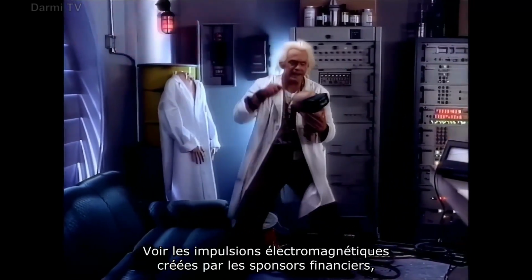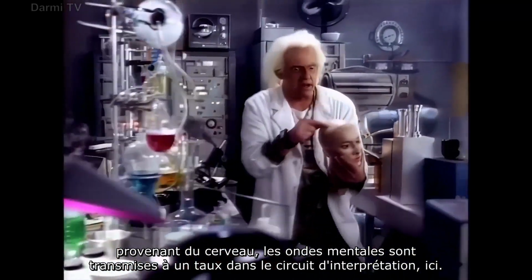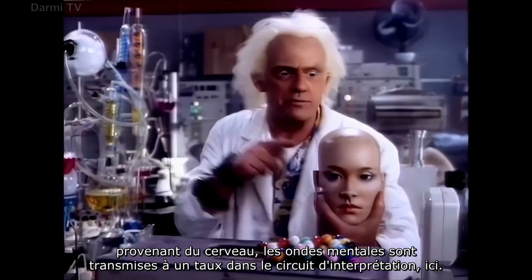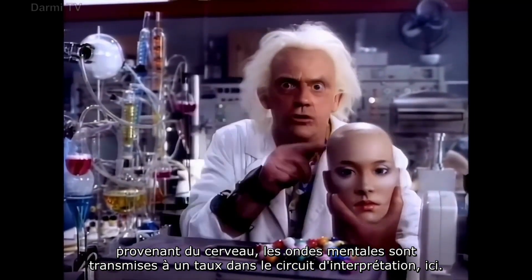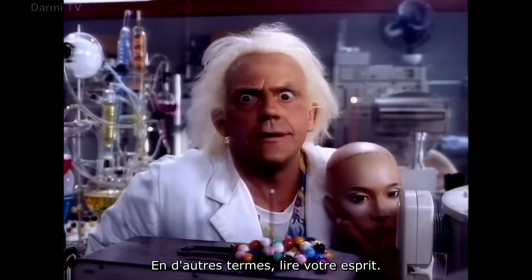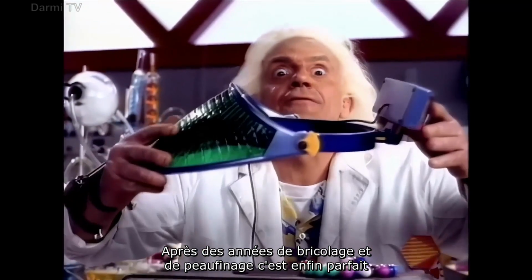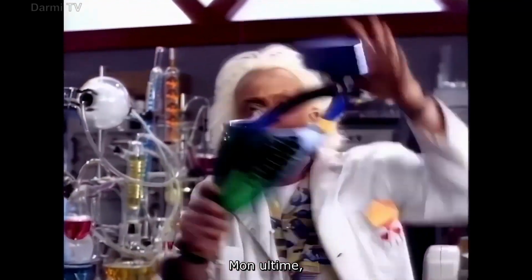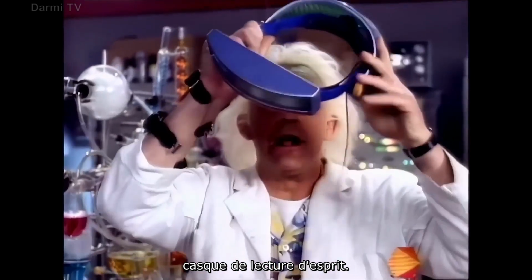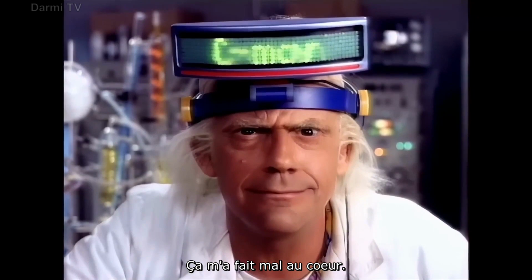By harnessing the electromagnetic impulses as created by the synapse responses from both the cerebrum and the cerebellum, mind waves are transmitted at an orb-only rate into the interpretation circuitry here, thus translating these word impulses into written form. In other words, it reads your mind. After years of tinkering and fine-tuning, it's finally perfected. The deep-thinking, mind-reading helmet. The ultimate thinking cap. I'm heading for my thoughts.